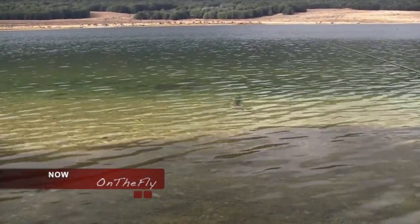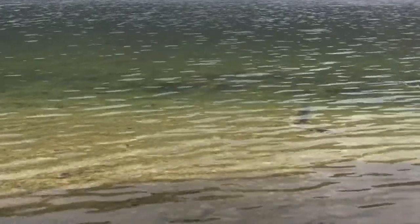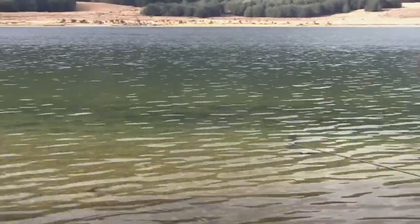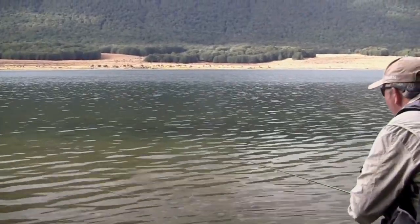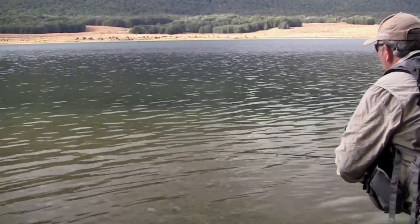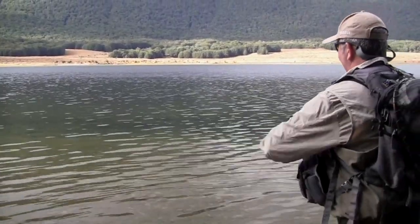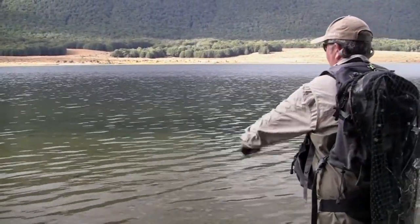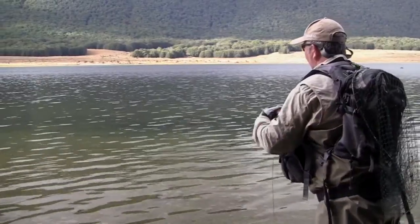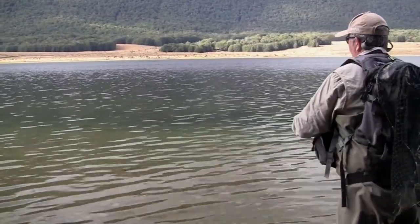See the green? Does it? Yep. So what we've got, we're just going to walk along the edge. Oh, here's one just here. Away. Might have seen us waving around. I'll just try and plonk it in front of him. Okay, where's he going? Can't see.